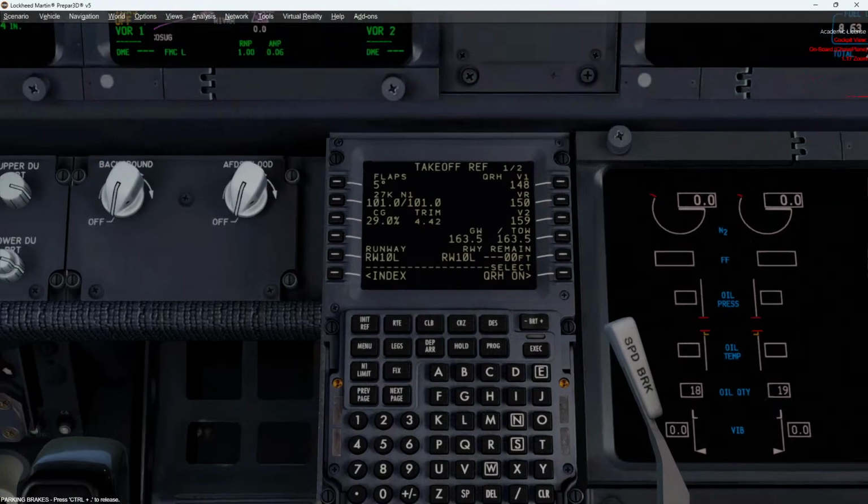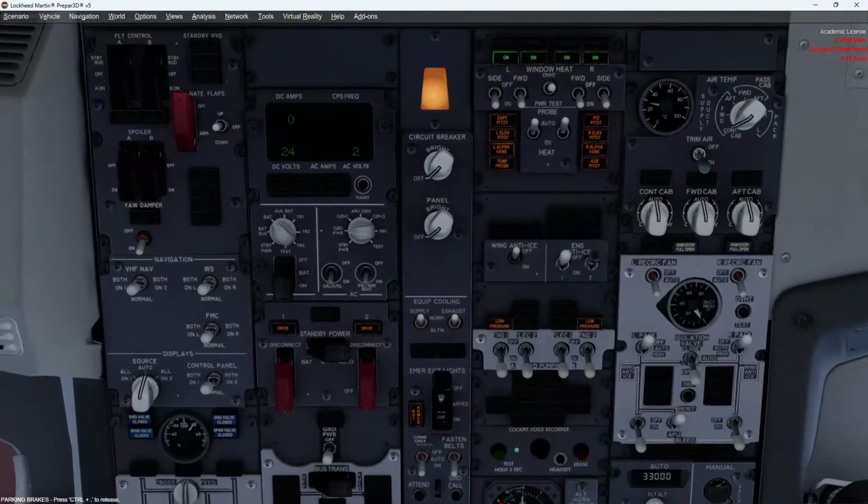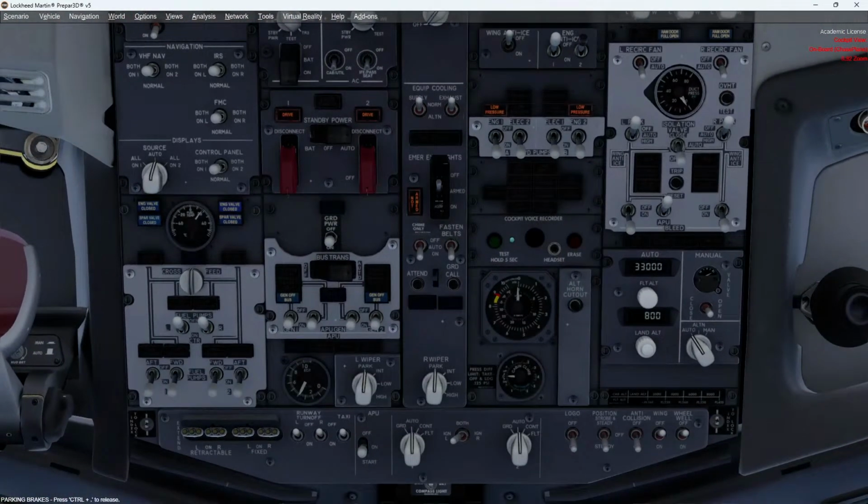Anti-collision lights are on. APU generators on. Ground power is disconnected. APU bleed is on. Engine bleed is off. Before start checklist is complete.